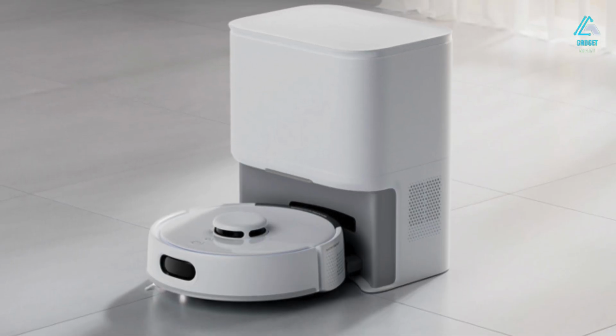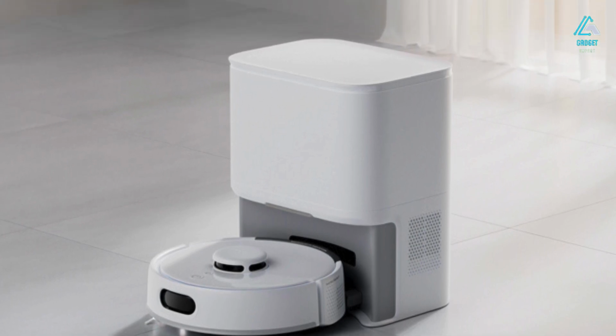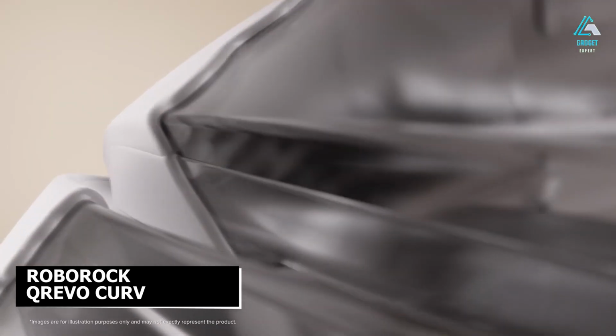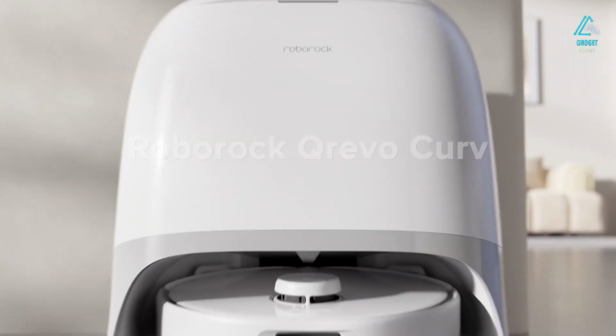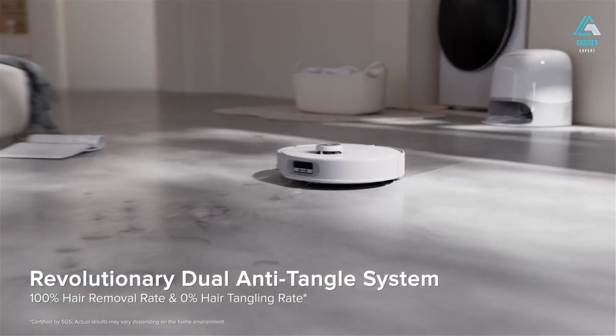Our reviewer felt it would be a great choice as an upstairs robot vacuum, away from the tougher challenges of kitchens and living rooms. Number 4. Roborock Cravo Curve. If you have cash to splash and want the best of the best, Roborock is the brand to browse, and we rate the Roborock Cravo Curve as the best premium robot vacuum you can buy right now.